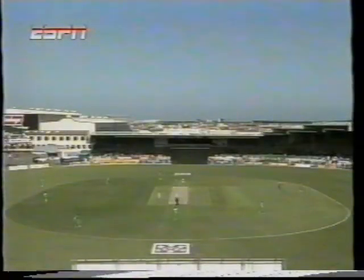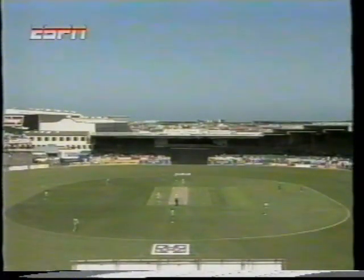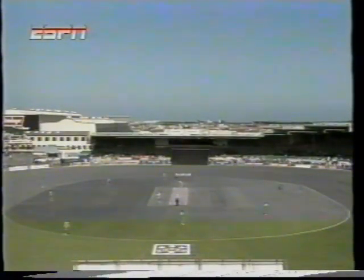Play in any water starts to drain away to the boundaries, and the drainage system isn't absolutely perfect. Gets stuck with water around the edges, and I think that happens here.